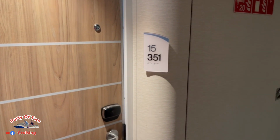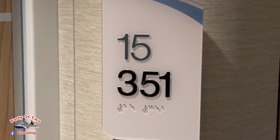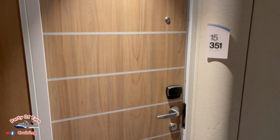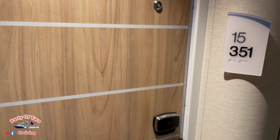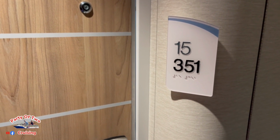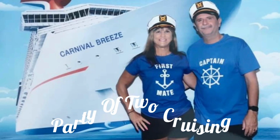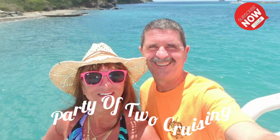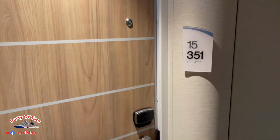This is a tour of our cabin, 15351, naturally on the 15th deck, starboard side. This is a balcony cabin. And here we go.